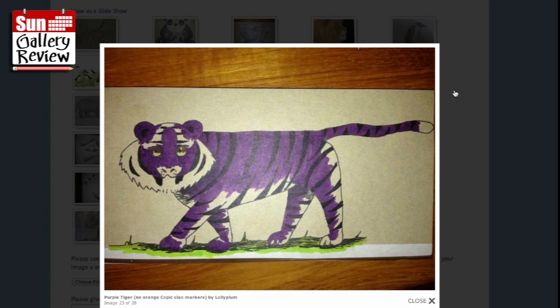Purple Tiger, no, orange Copic Jam markers by Lolly Plum too. Nice tiger too, great.